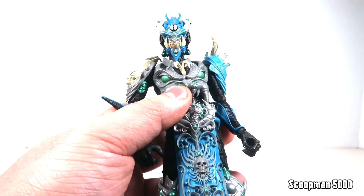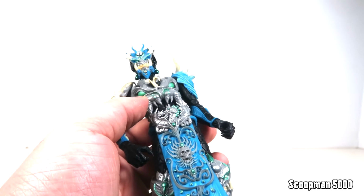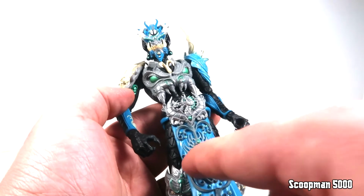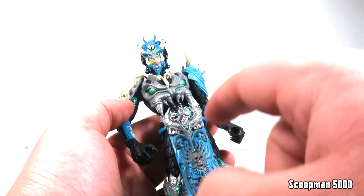So this is done in this kind of strange colors where it's got this light blue and the silver. Mandarin Spawn more traditionally is in the red and gold. There was a few different colorways back in the day. I don't think there was one quite like this. I know there was like a yellow one and maybe a black version, but I don't remember a blue version.